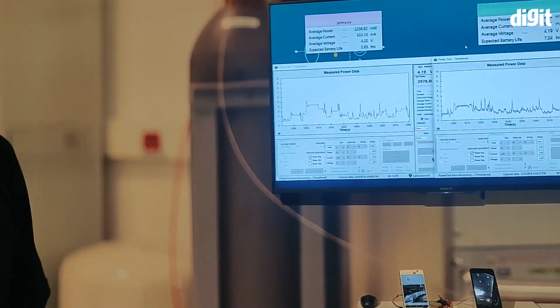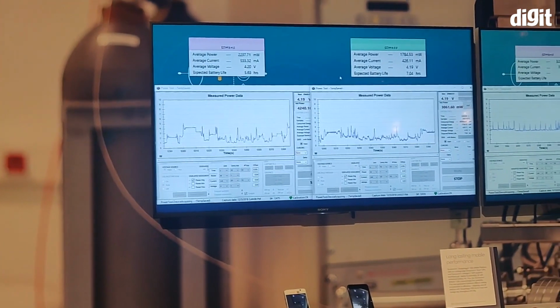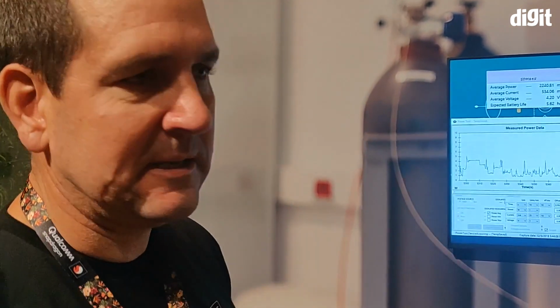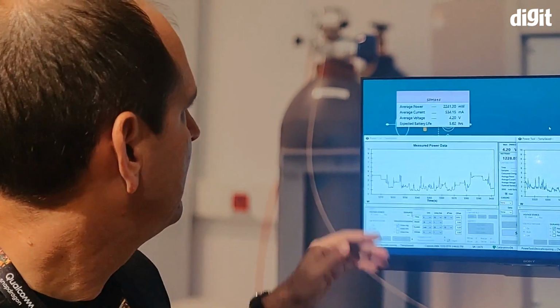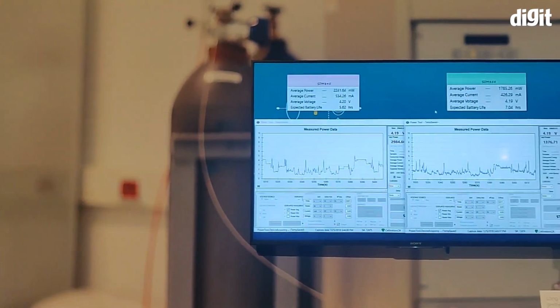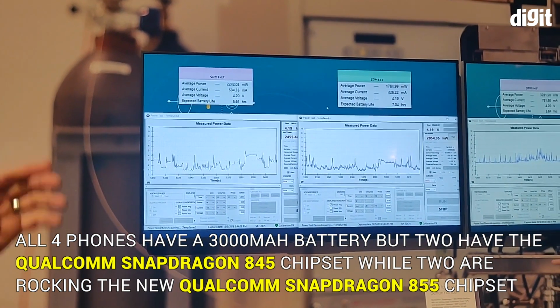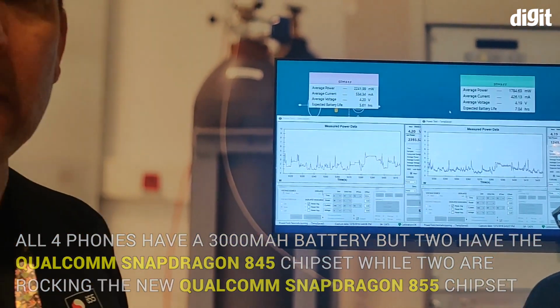Absolutely. What we're doing here is comparing the Snapdragon 855 mobile platform to the previous generation 845 mobile platform. We have two use cases that we're showing. The first one is an Instagram use case where we're posting a story and doing some browsing on Instagram. Up above you can see the power data. It's about a 20% power improvement compared to the 845. In this particular case, we've used a 3,000 milliamp hour battery for calculating the time with the tool, and you're seeing about 1.3 hours more time compared to the 845.